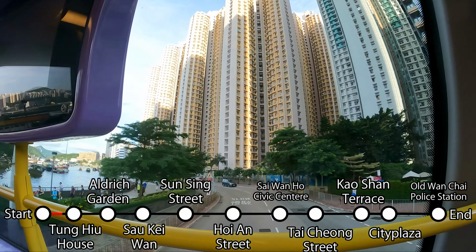Now we're approaching the Taikoo area. On the left and right side, you can see City Plaza.